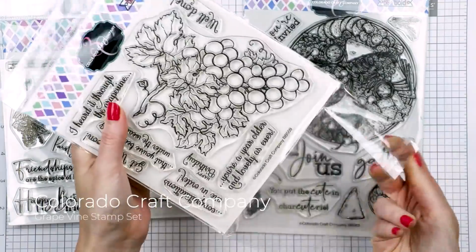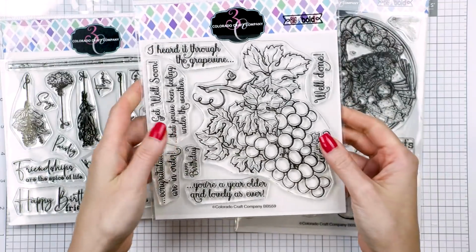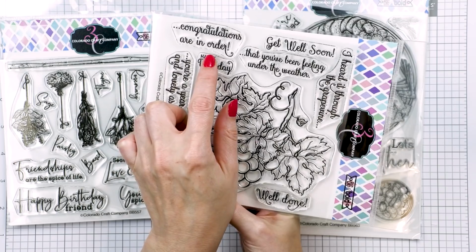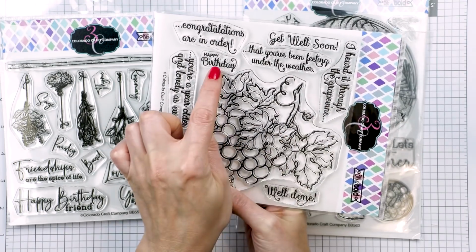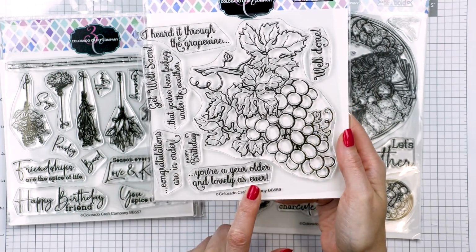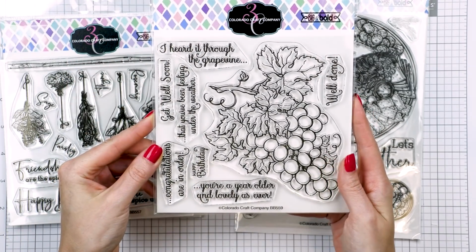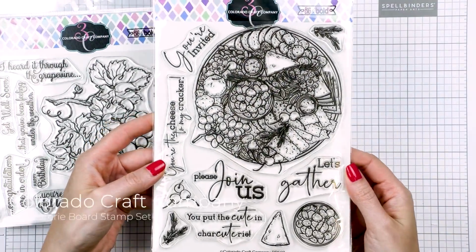Next one is called the Grapevine, and it is another instant favorite in my craft room. I particularly love the sentiments here, such as "I heard it through the grapevine." So clever. You can use that on the outside of the card, and then you also have different continuations of the sentiment you can stamp on the inside of your card. For example, "Congratulations are in order," or "that you've been feeling under the weather," or "you're a year older and lovely as ever," or just something as simple as "happy birthday."